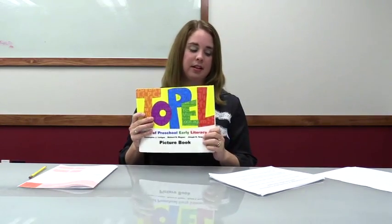It's administered to children 3 through 5 years of age, and it varies across all age levels with a maximum test time of 30 minutes. The materials you will need for the TOPEL are the picture book and the record booklet for marking the child's answers. The TOPEL must be administered individually. Assessment should be administered in one session unless the child shows signs of fatigue.